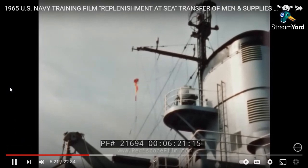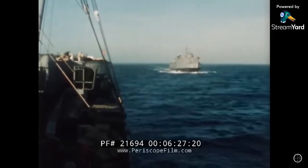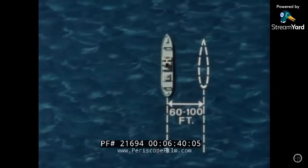Course and speed, and is making preparations to receive the customer ship alongside. The receiving ship may take standby station before starting the approach. That's got to be a Thomaston class, 500 yards astern of the LPD. Alongside position: for destroyers and smaller ships, the alongside distance should be from 60 to 100 feet.